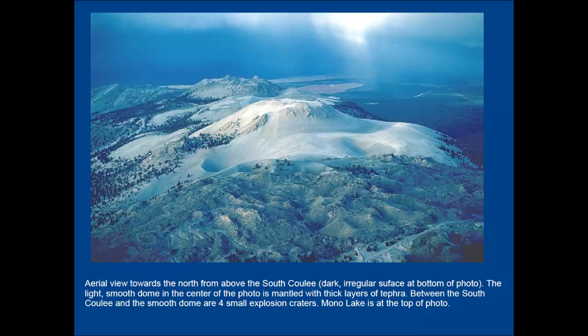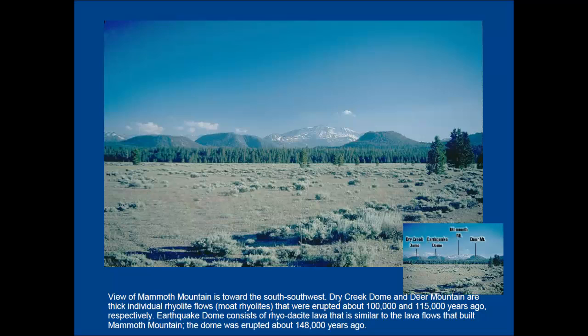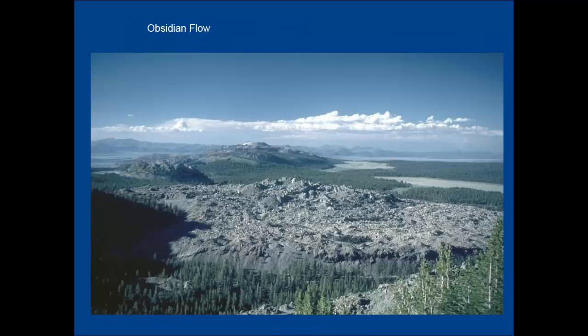So that a number of these spots are both covered in tephra and have lava that erupted at the surface. This view shows us Mammoth Mountain in the distance, with a couple of other domes in the foreground. There is a stratovolcano-style mountain at Mammoth Mountain, but a number of other domes that erupted from distributed fractures, distributed fissures. Obsidian flows occur within the Mono craters.